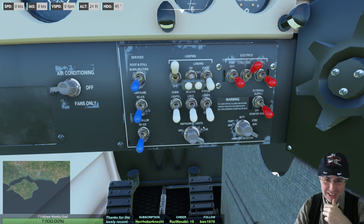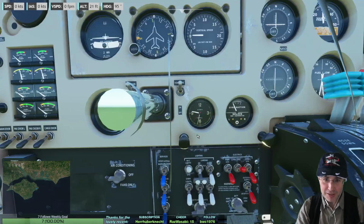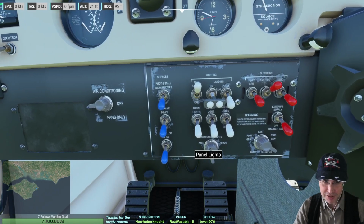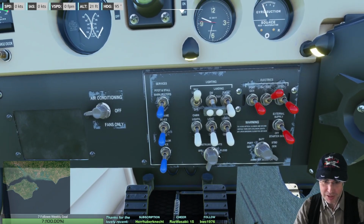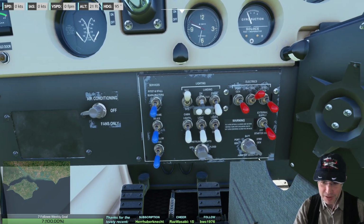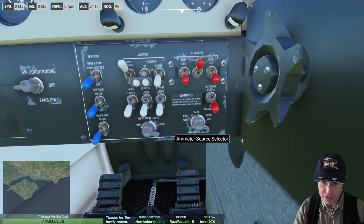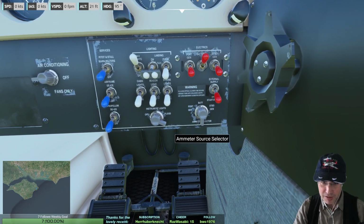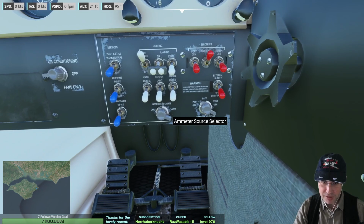Instrument lights. Oh, cool. Beacon lights, strobe lights. We don't want to blind people outside, so just leave them off. Cabin lights, instrument lights. Oh, look at that. Okay. Those little lights come on. That's cool. I mean, we're not gonna need it because it's during the day, but look at that. There's these little instrument lights that can turn on over there. That's cool. All right, battery, ammeter selection. I'm just gonna leave battery, I guess.